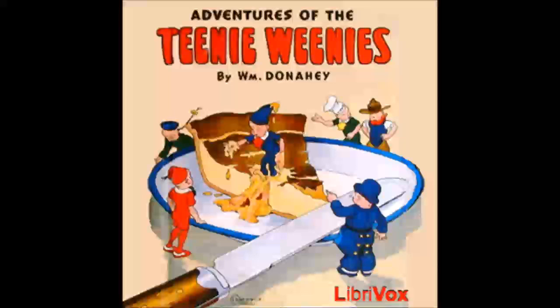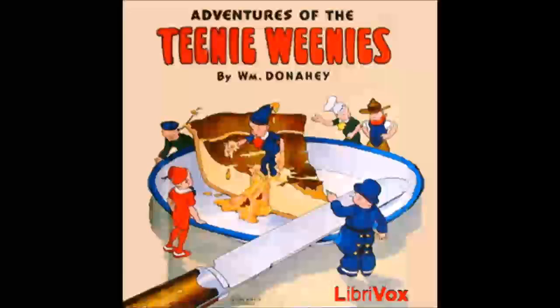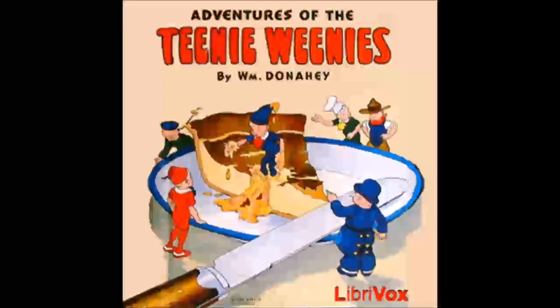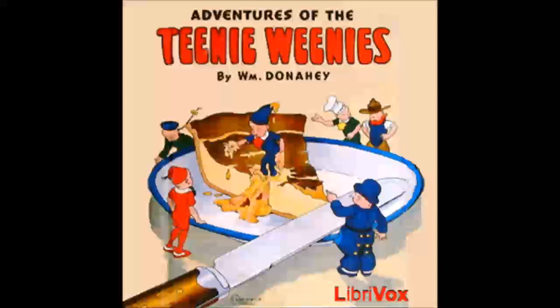After a great deal of talk and measuring, the little men hurried back to the shoe house, where they set to work, making the bolts and nuts necessary for mending the broken bear. The next morning the Teenie Weenie workmen set off for the little girl's house, followed by a number of little people who were curious to see the bear.